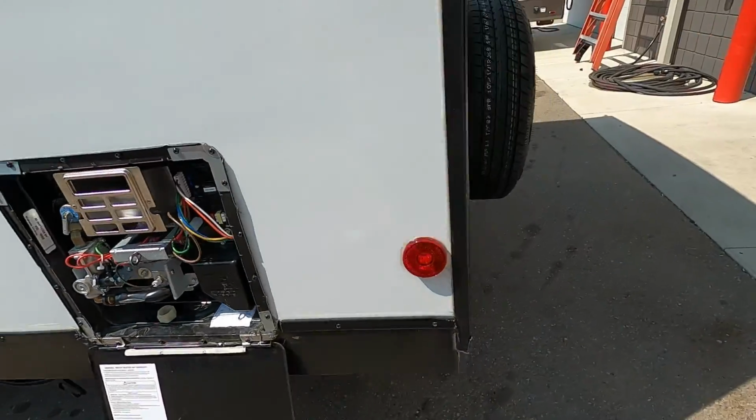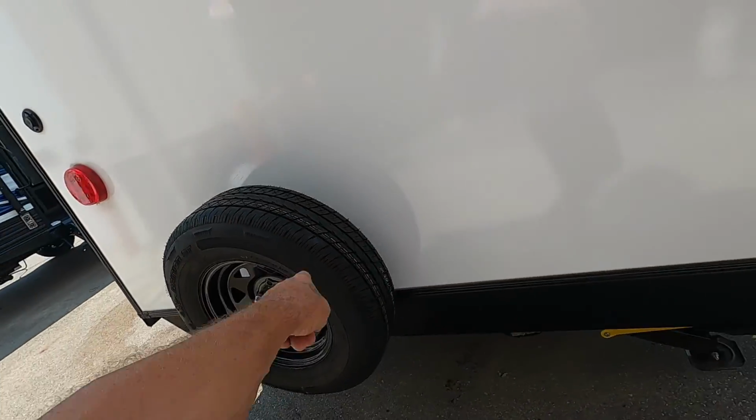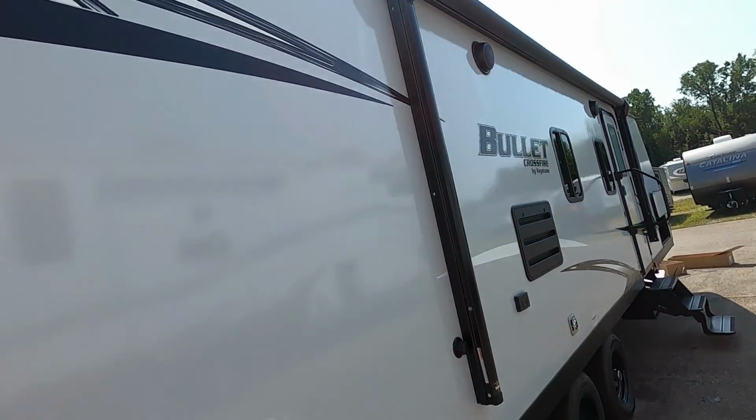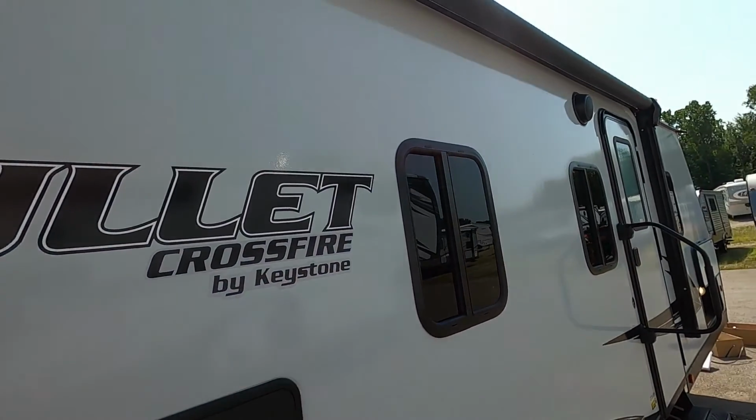Hot water heater. Your spare tire. Recommend getting a cover for those. Keeps them from dry rotting on you, being out in the rain. Your awning, we'll run that out here shortly. Over here in your campsite, your big outdoor speakers.